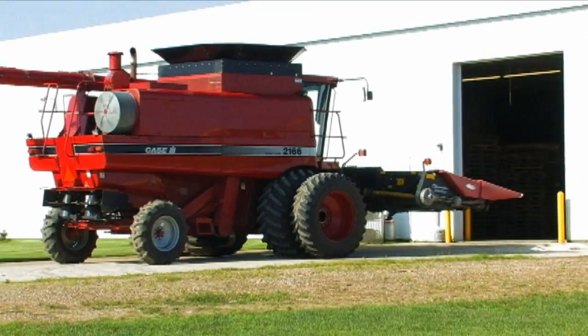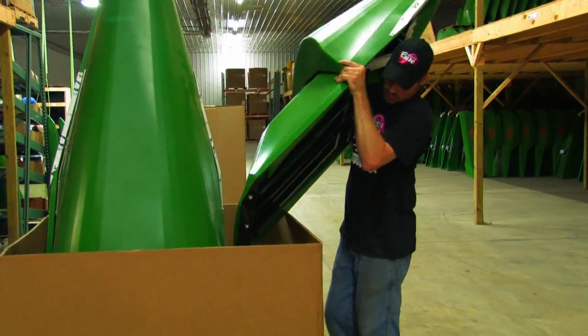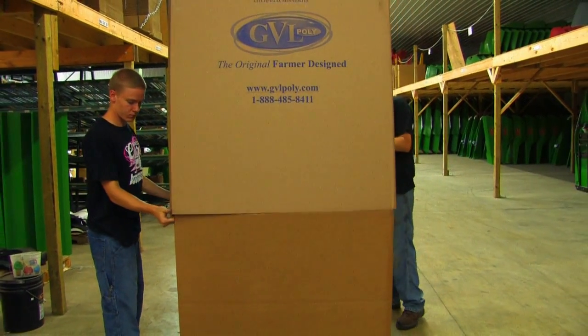As a partner with the American Cancer Society, GVL Poly created the Harvest to Cure campaign. It is with passion, innovation, and solutions that GVL Poly is truly the world's greatest.